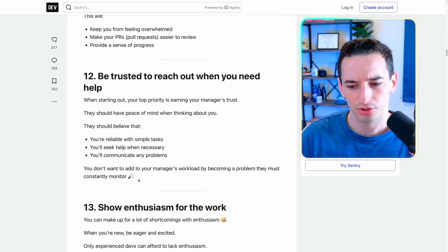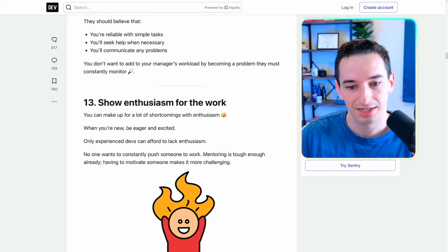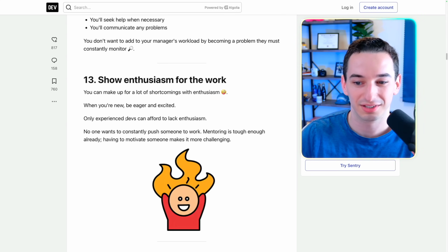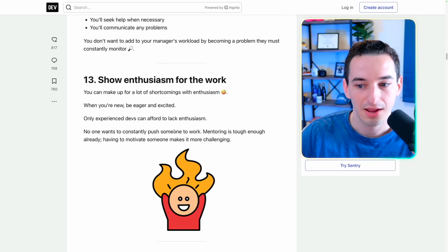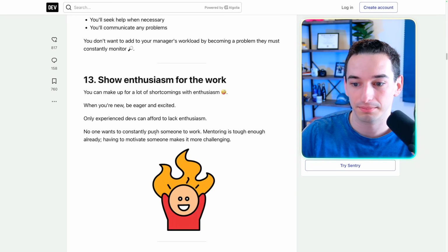All right, show enthusiasm for the work. You can make up a lot of shortcomings with enthusiasm. When you're new, be eager and excited. Only experienced devs can afford to lack enthusiasm. No one wants to constantly push someone to work. Mentoring is tough enough. Already having to motivate somebody makes it more challenging.